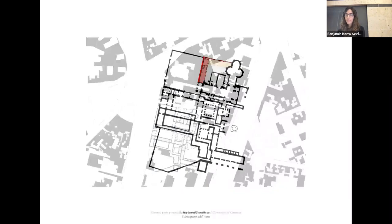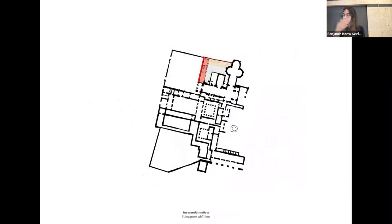And if we zoom into the central part where the convent is, highlighted in red is the volume that could have been the grain cellar or the spaces for rest for the monks. And this site was bought from a man in the television industry who then changed this red volume to be his house or his residence for leisure.